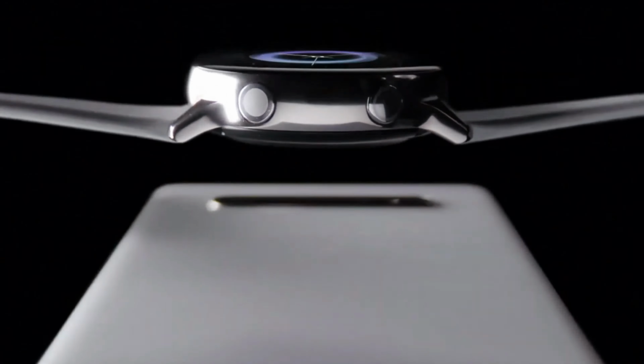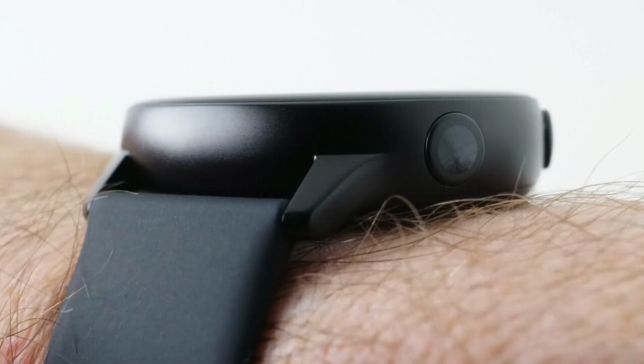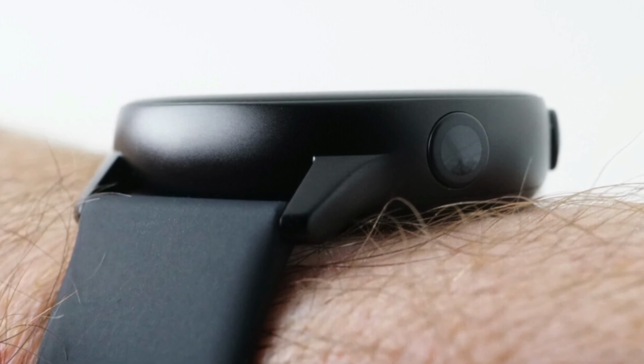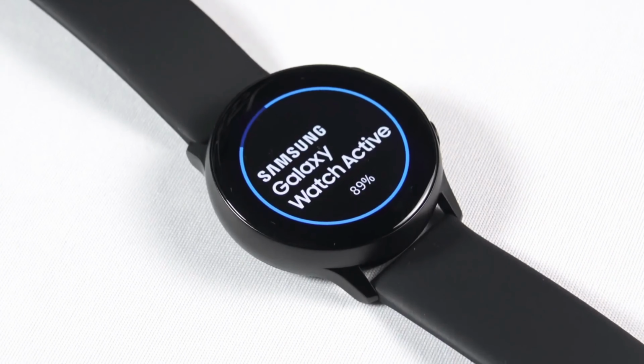Samsung expects you to get over 45 hours out of a single charge of the Samsung Galaxy Watch Active, and the good news is that's quite reflective of the performance we saw. This is our top pick if you're looking for an affordable alternative to a lot of the top-end watches, which still works beautifully with your Samsung Galaxy device.